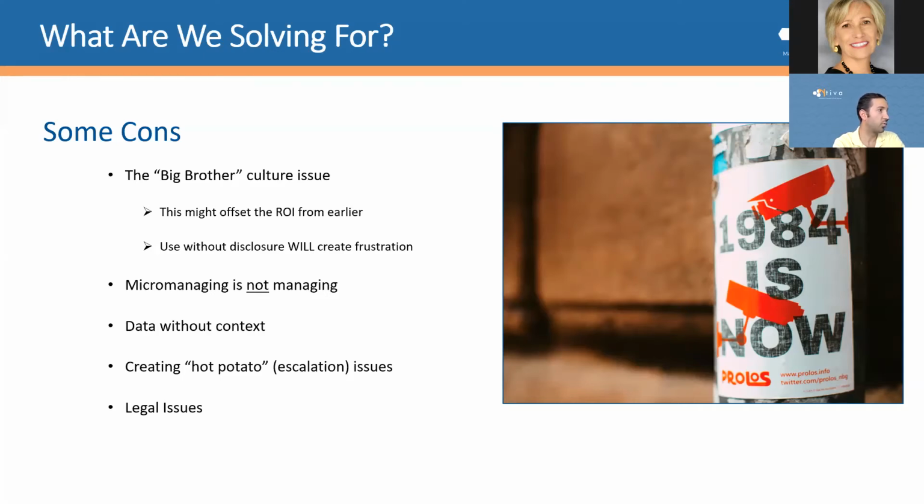And use without disclosure will create frustration. I think it's very important that when you're implementing a product, when you're using it and discussing it for coaching purposes, all throughout that you discuss with the organization, it's important that people understand why you're doing this. I like to discuss often the why. Anytime you're doing organizational change management, it's important to not only discuss the issue, but also the why. Why is this being implemented? Why is this helping the employee? Why is it helping the company? Why is it helping everybody? So when you're trying to get buy-in from people in organizational process change, it's pretty critical to explain that, in my opinion.